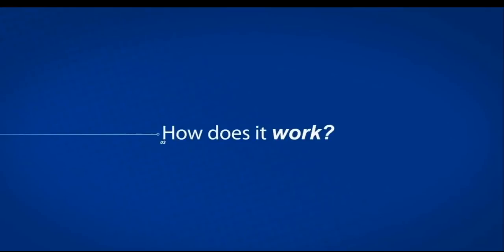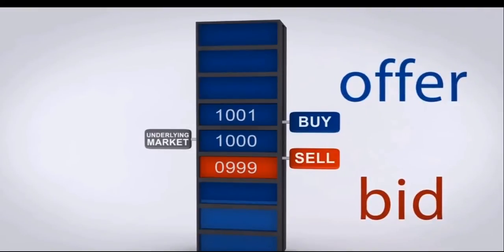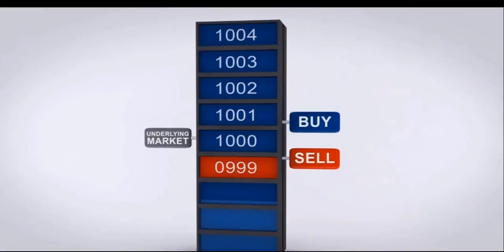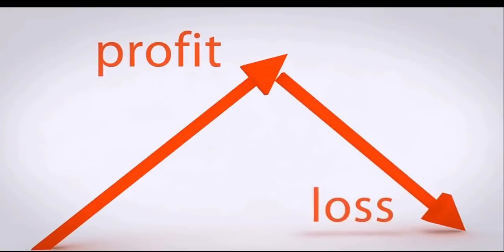How does it work? Each share or asset has a buy and sell price, known as the bid and the offer, which is derived from the underlying market. If you think the market will rise in value, you buy at the offer price, called going long. If you think the price will fall, you sell at the bid price, called going short. The more the market moves in the direction you predicted, the more profit you make. The more the market moves in the opposite direction, the more you could lose. It is up to you how long you keep the trade open.